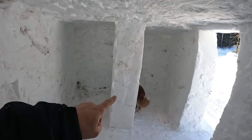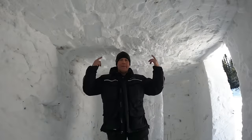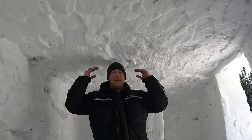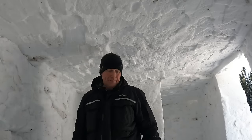That's actually a support beam and a bedroom back there. That's room back here, back out here again, and there's the door. I can stand up in here. I'm 6 feet tall and got a pair of boots on. It's nice and high, but I don't want to go too high because when I put the heat in here, I want to keep that heat down low, you know?